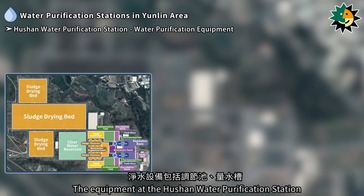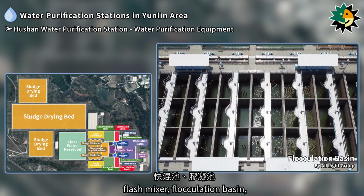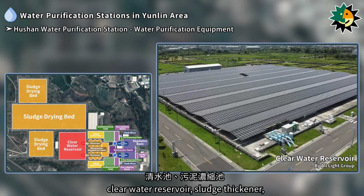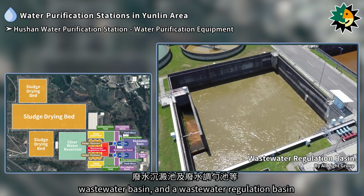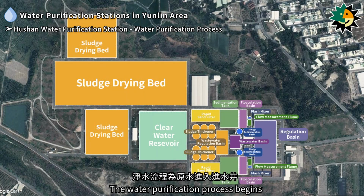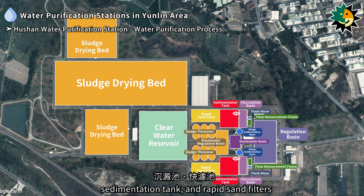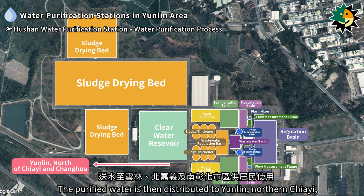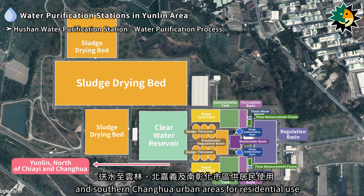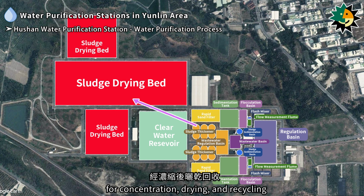The equipment at the Hushan Water Purification Station includes a raw water regulation basin, flow measurement flume, flash mixer, flocculation basin, sedimentation tank, rapid sand filters, clear water reservoir, sludge thickener, sludge sedimentation basin, sludge drying beds, wastewater basin, and a wastewater regulation basin. The water purification process begins with raw water entering the water intake well, then passing through the raw water regulation basin, flash mixer, flocculation basin, sedimentation tank, and rapid sand filters before finally reaching the clear water reservoir. The purified water is then distributed to Yunlin, northern Chiayi, and southern Changhua urban areas for residential use. The sludge is directed to the sludge sedimentation basin for concentration, drying, and recycling.